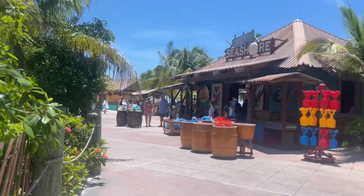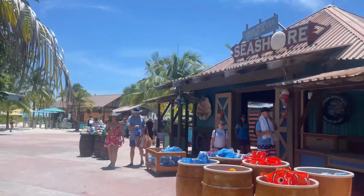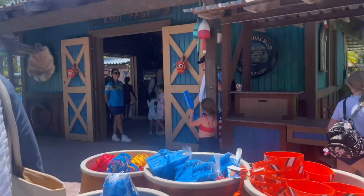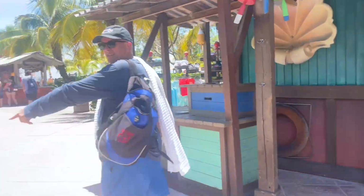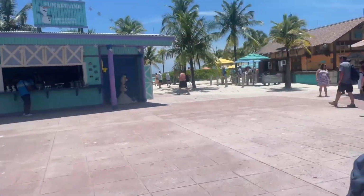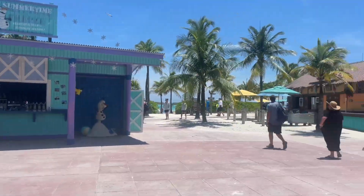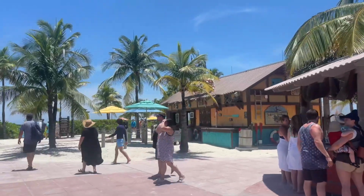All righty. On our way to find a smudger. There are little souvenir shops where you can get things you may have forgotten on Castaway Key. Okay, beach toys. So there's the sea store and then there's Castaway Key specific merchandise. Ooh, beach towels, which of course you don't need. They'll be provided on the ship, but that is super cute. Then there's Olaf's where you can get little frozen drinks. There's stands, there's rentals. So we love this cute little area.